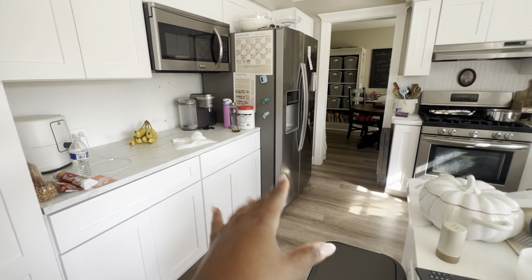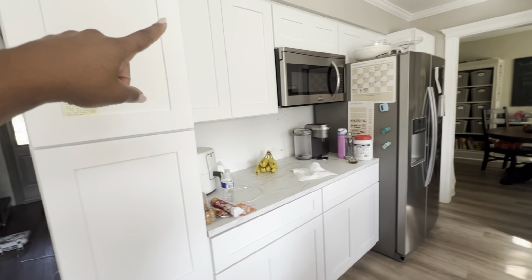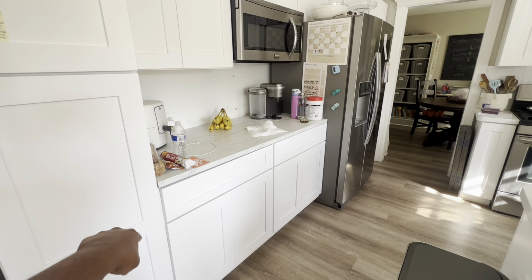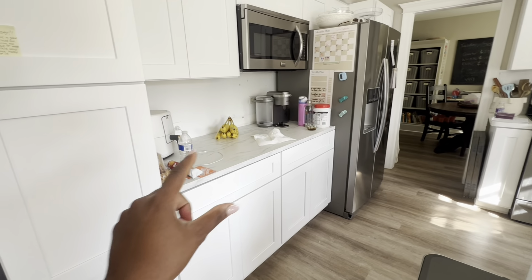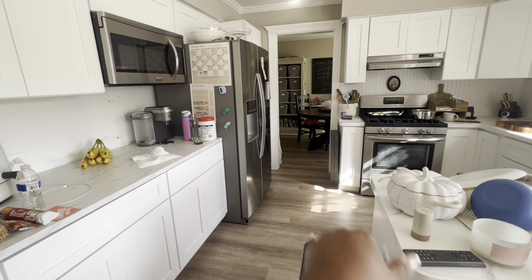This is what this side is looking like. This was the side that had the water damage where we lost this, it was a cabinet. I don't even remember what this looked like. Oh, you know what? It was a desk. It was a desk right here. So we have to replace all of that. So yeah. And then I'll take you into the homeschool room.